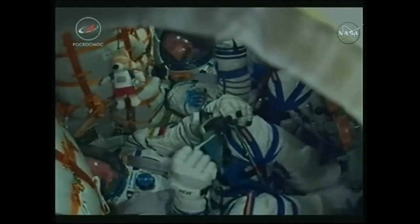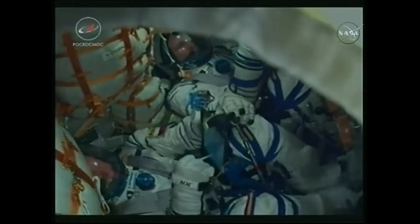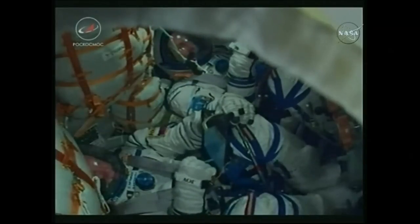And there we see that bit of a jolt. You can see the talisman starting to float, and I think they're in outer space now.